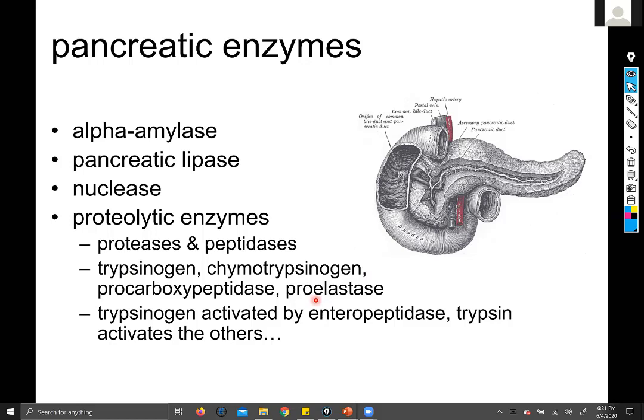Quick question. Which connective tissue fiber do you think proelastase is targeted at? Bingo, very good. Elastic fibers. Yeah. Isn't that interesting? You have an enzyme that comes from your pancreas that's specifically targeting elastic fibers.